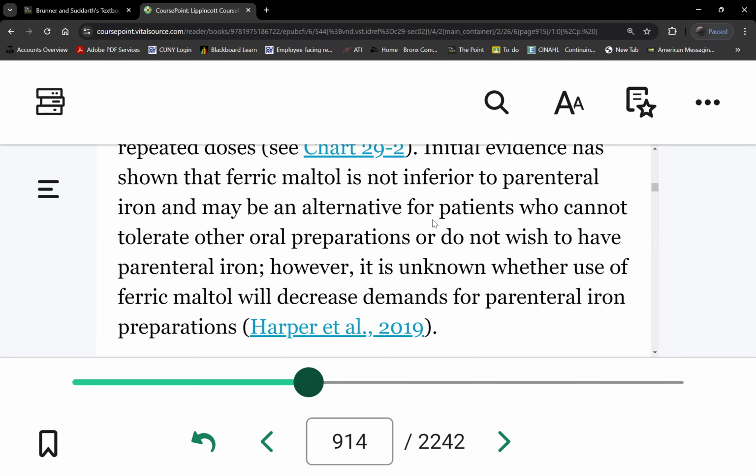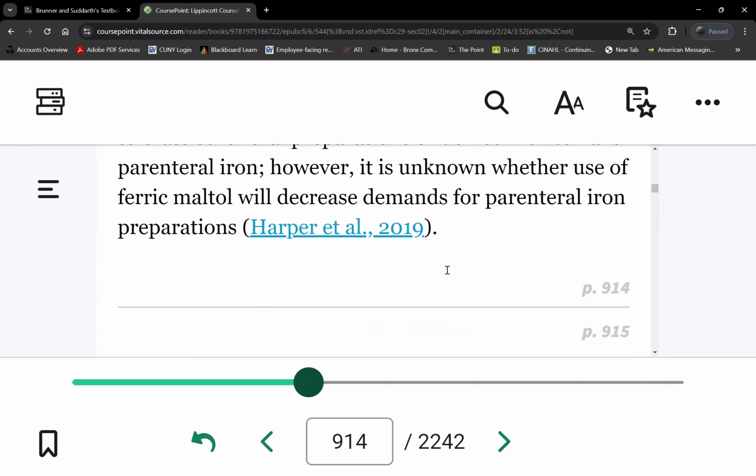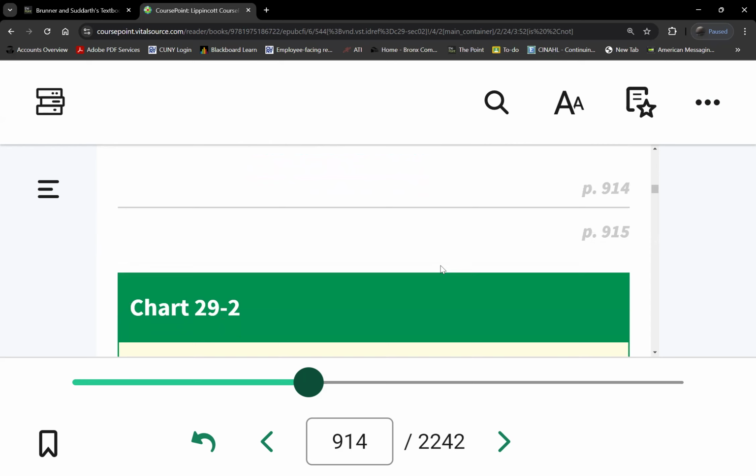Anyway, let's review what you learned in fundamentals and pharm. How do you administer oral iron? Always involve oral care, with a straw, so they don't stain their teeth, and then proper oral care. And make sure they have vitamin C with it.